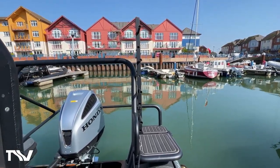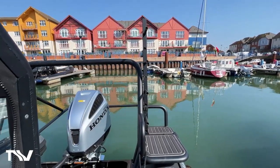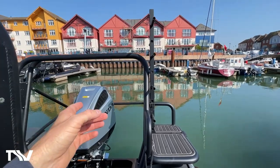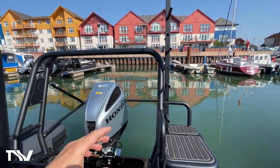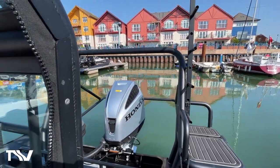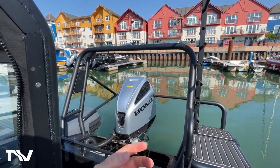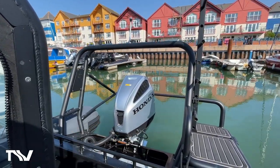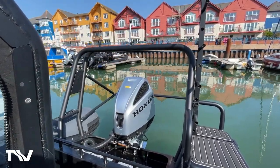And she's so stable at rest, you've got no problem with that yaw that you'll get with some of our competition brands. Honda's 250 drive-by-wire V6, economical, reliable, a real workhorse, and pushes this boat up to touching 40 knots, but that's not the point. She'll sit at 25, 26 knots all day long in comfort, and fuel use is really very, very good with that Honda.